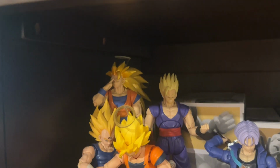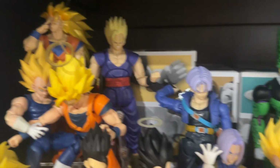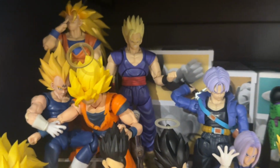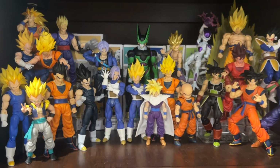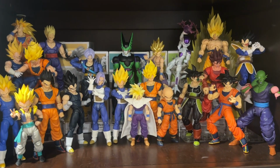Last but not least, we got Super Saiyan 3 Goku up there on the top. And then we got Super Saiyan Gohan. Sorry, I almost said Gotenks. Gohan. Yes, he's in the superhero outfit, but that will change soon. Just stay tuned for a future video. That's a little subtle foreshadowing there. I'm not going to give too much away, but stay tuned. Anyways, that's about it for the Dragon Ball Z area of my collection. So let's move on to the super part.